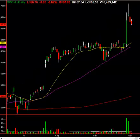One of my favorite trades has been Qualcomm. I picked up puts on this recently, just a couple days ago, on this topping tail right here, and then look at the sell-off since. We're in the money huge on those puts. So there's trades here, folks.